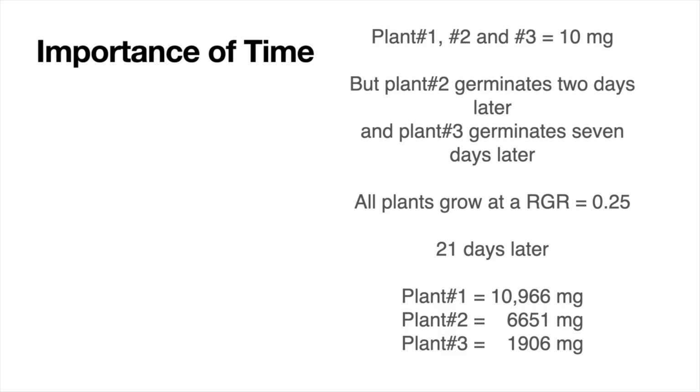As in the previous example, if we look at their growth 21 days later, plant number 1 is by far the largest plant, weighing 10,966 milligrams, versus plant 2, which is equal to 6,651 milligrams, versus plant 3, which germinates 7 days later, is equal to 1,906 milligrams.